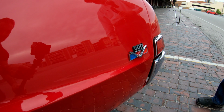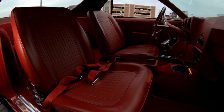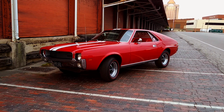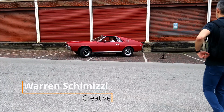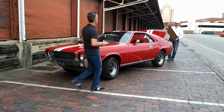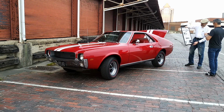Stories about vehicles rescued from neglect always pique the interest of us car people. We love to hear about someone that devotes their time, effort, and abundant amounts of energy to bring a unique car back to its former splendor. I met up with Maynard, who owns this beautiful 1968 American Motors AMX, and he has certainly done a fantastic job of preserving it for the future.